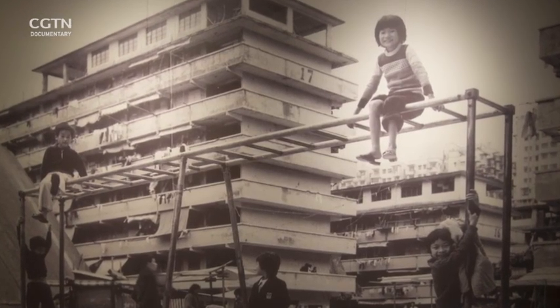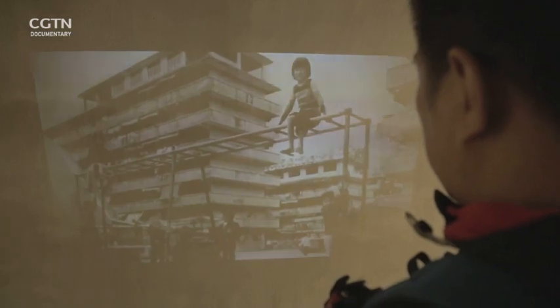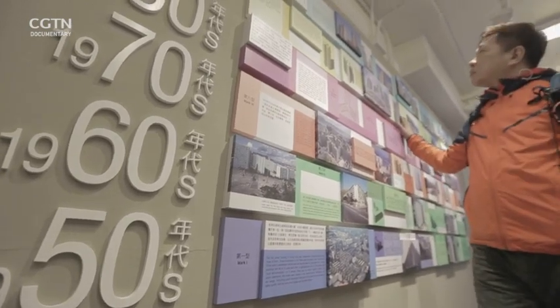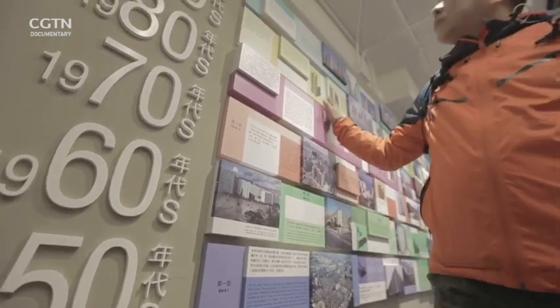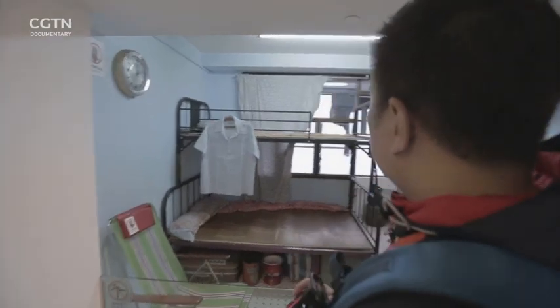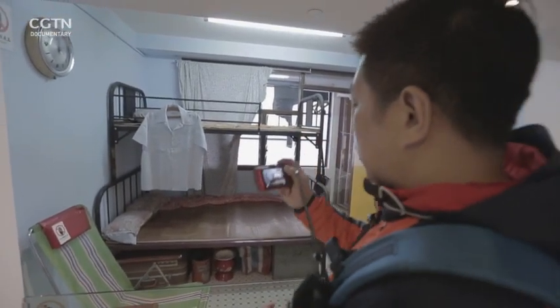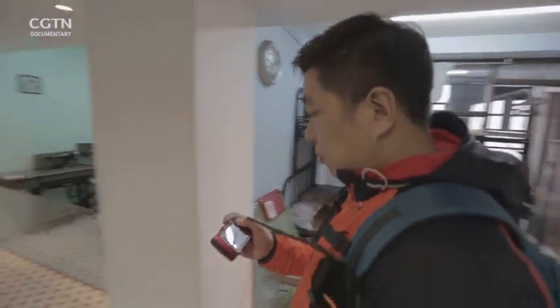With Hong Kong's older buildings constantly being pulled down to make way for ever taller skyscrapers, traces of the old city are hard to find. The Heritage of May Ho House Museum in Shek Kip Mei is one way to see how people lived in the city in the 1960s and 1970s.